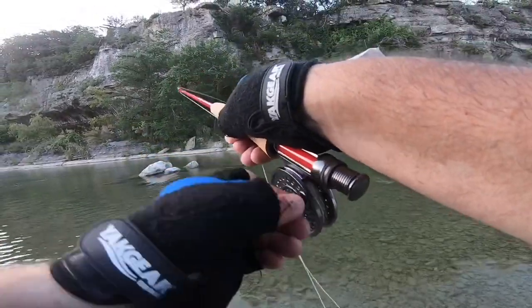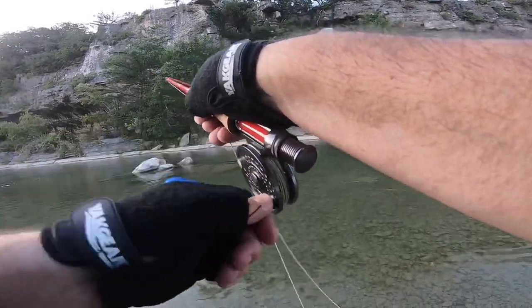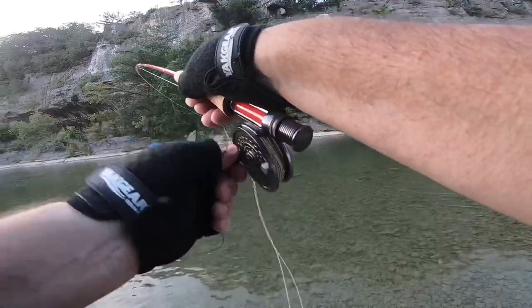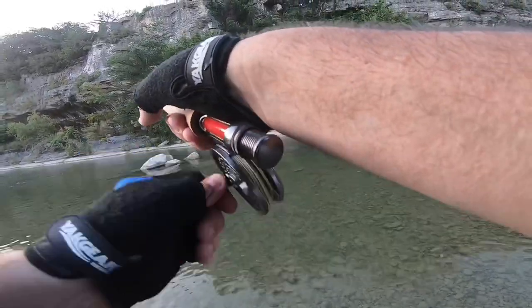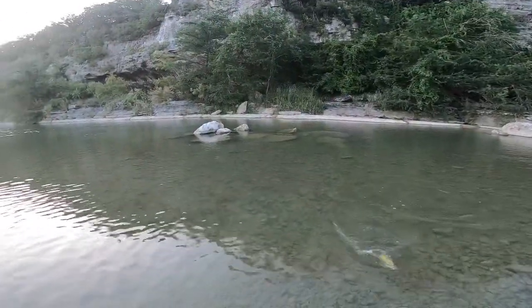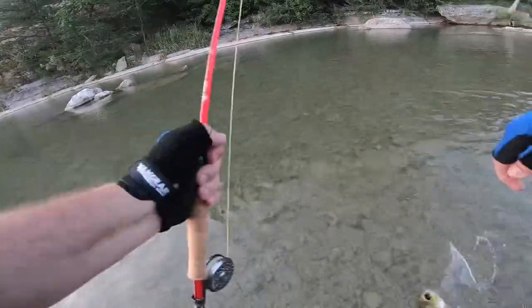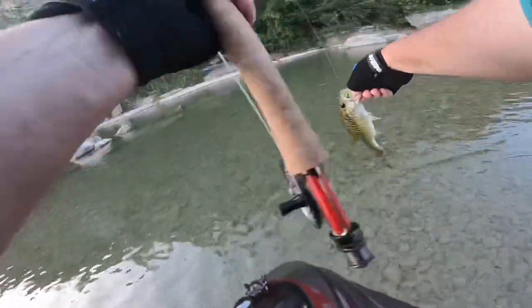That's a decent one, man. Look at those nice spots on him. It looks like he's fresh out of the aquifer. Look at that. Yeah, that's a good fly. Yep. Real good one. Yeah. Nice.